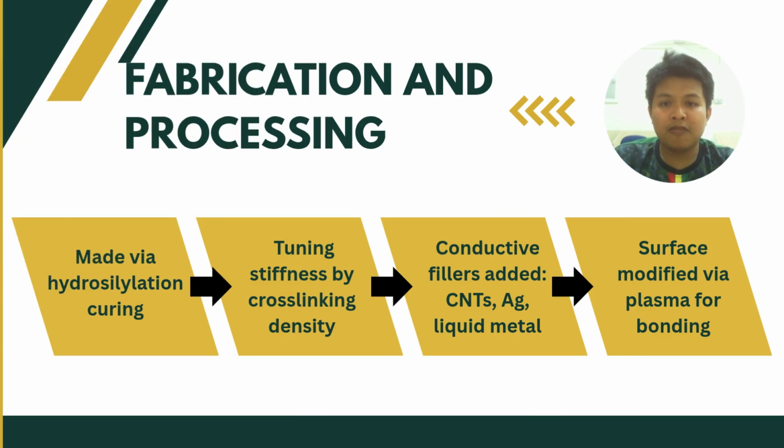For fabrication and processing, PDMS is made by curing a base polymer with a silicon hydride agent using a platinum catalyst. The degree of cross-linking controls the stiffness of the material. More cross-linking makes it firmer and less makes it soft and flexible. We also add fillers like carbon nanotubes or silver particles to make it conductive while keeping it stretchable. To improve bonding, especially for metals, we use plasma treatment, which temporarily makes the surface hydrophilic and improves adhesion during device assembly.